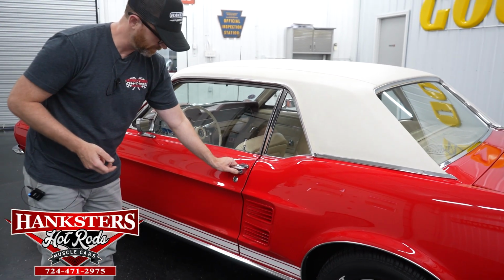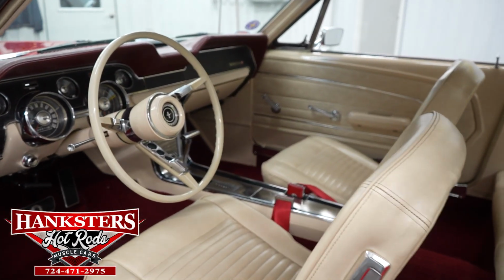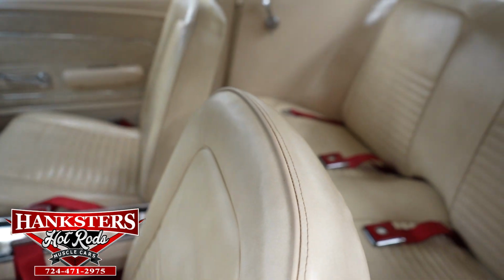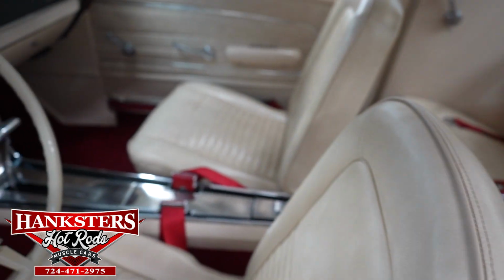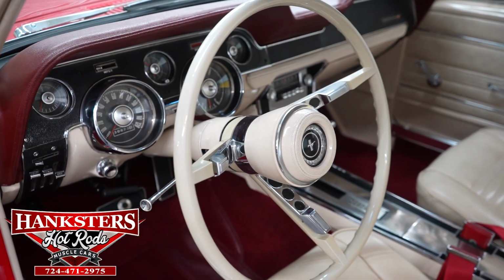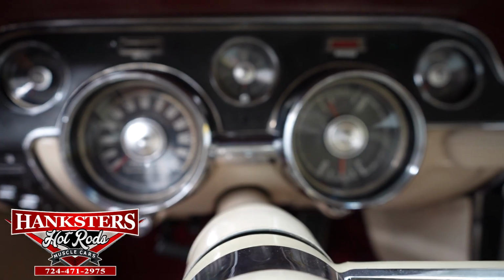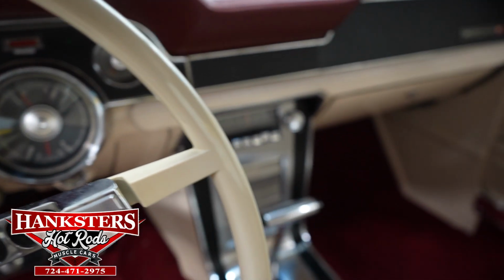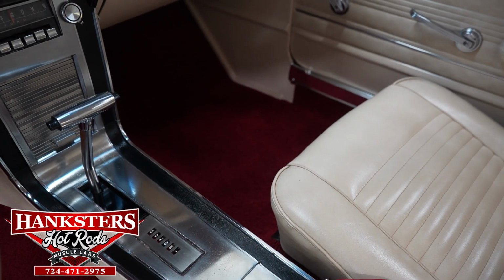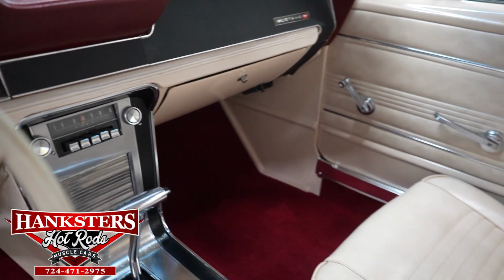Take a look inside. We have a two-tone interior in this Mustang, Parchment upholstery, red dashboard, red carpets, lap belts, front and rear, stock instrumentation behind a stock steering wheel, center console with a C4 automatic shifter. You can see this car is also equipped with an overhead console as well.